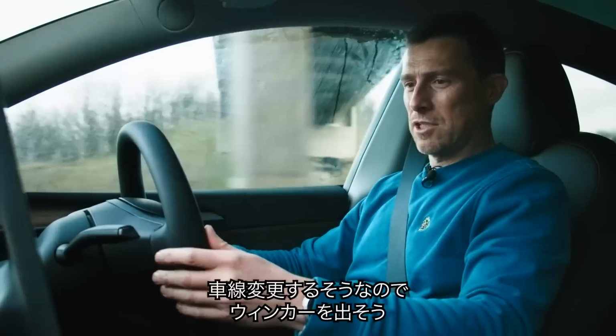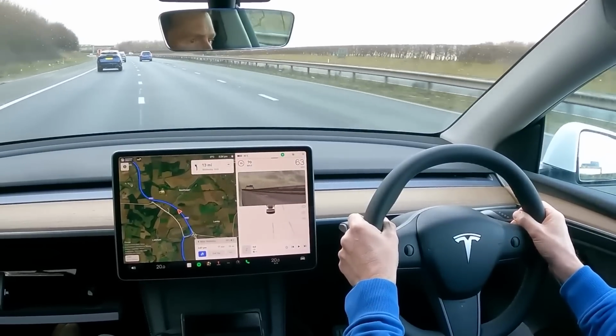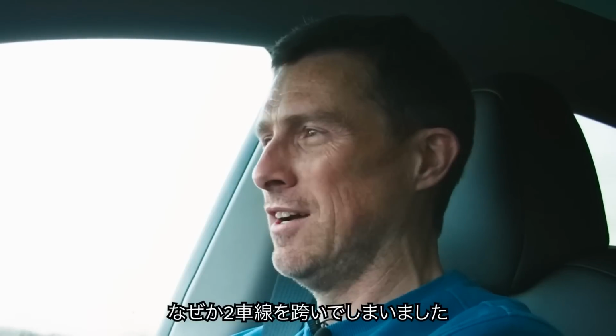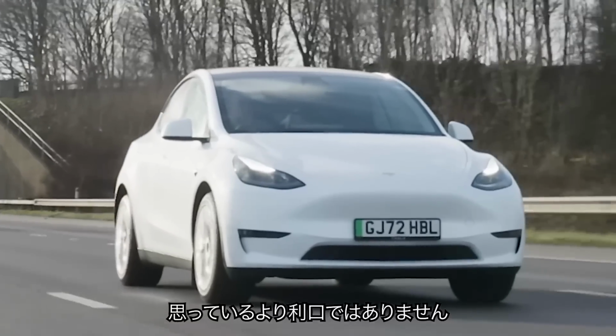So it's asking to change lane, use indicator to confirm. Go on, apply slight turning force, there we go. It's done that, and it's going all across. What's it doing? It just went across 2 lanes like a nutter. Let's ignore the cruise control. If you just use it basic, it's generally fine. When it tries to do cleverer stuff, it's not as clever as you hope it would be.